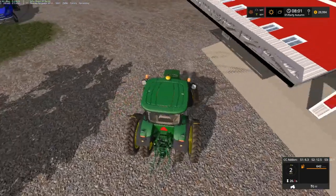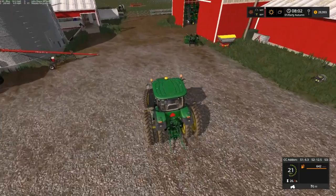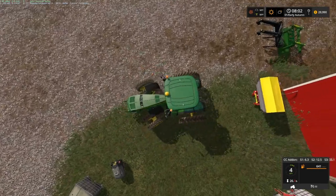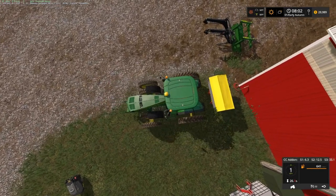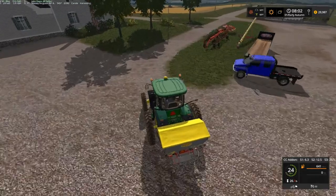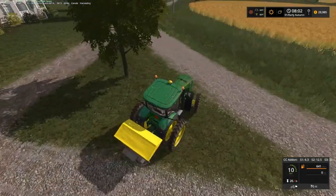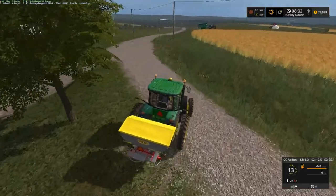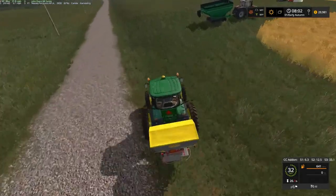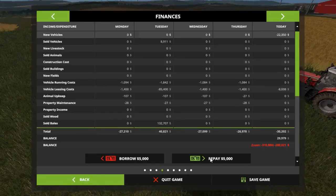All right, what we're going to do is get the fertilizer buggy here hooked up after I run over the pressure washer. All right, I really don't want to spray with this tractor, but let's see, we're just going to go on out here. We might end up switching these around, which I know we're going to switch them around, but I want to check something on the map real quick.